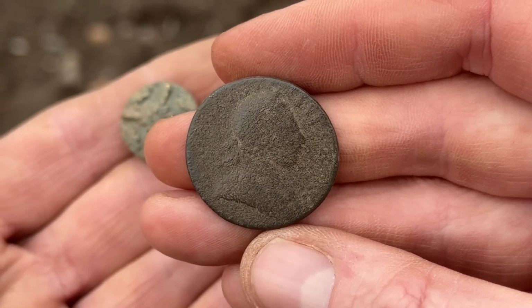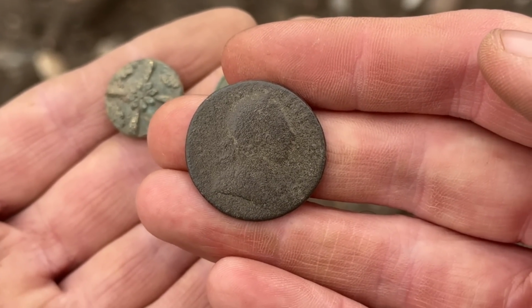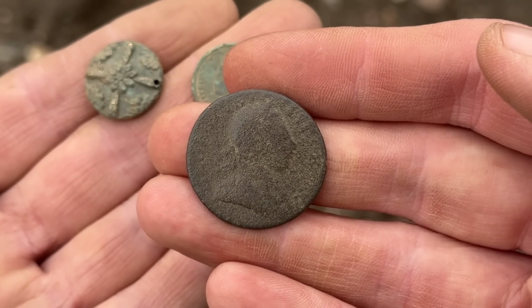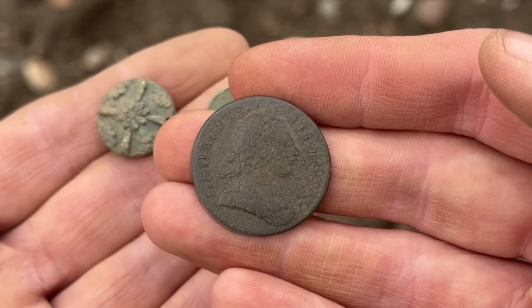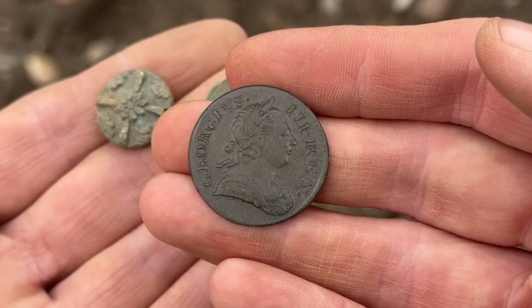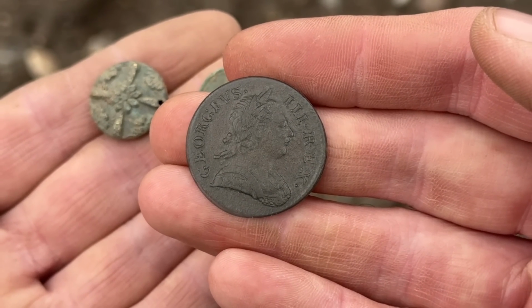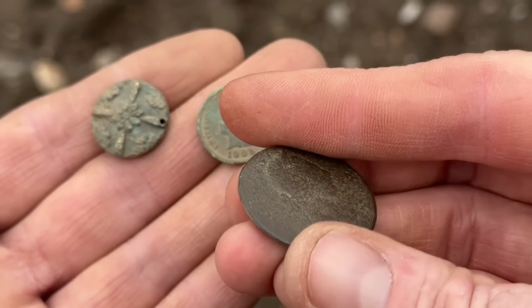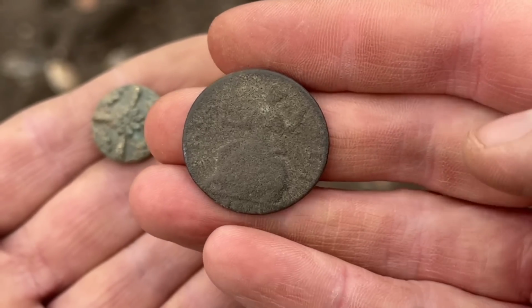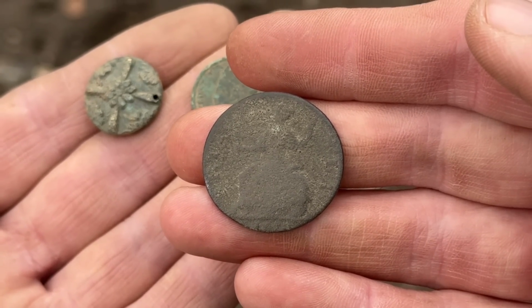And a nice little coin of George III, which is a halfpenny. So you'll see him fading in there. It is one of the earlier ones, I do believe, so it'll be sometime in the early part of his reign, 1760 to 1820, 60 years he was on the throne. So I think this will be pre-1800. On the other side, there is the wee ball gown of Britannia.